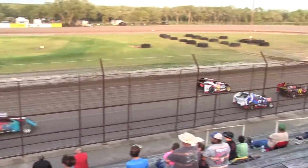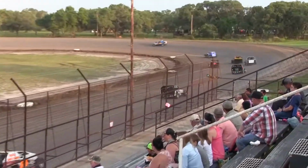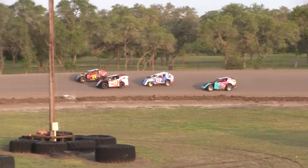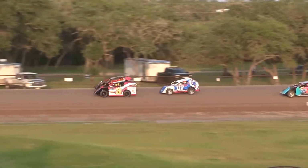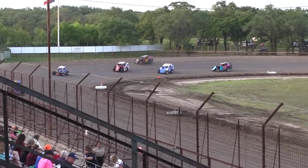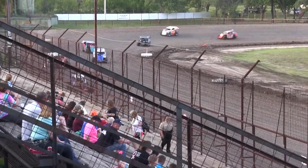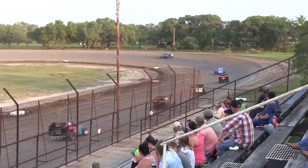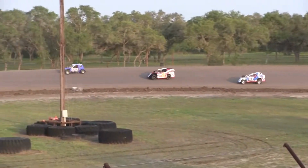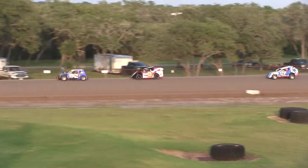Second spot, the 5-0 of Eric Sauls Jr. Godfrey in 3rd, being challenged right now by the 3 of Rick Adcock. Adcock started outside row number 4 and has already picked off 5 spots on his way to the front. Lap 2 going to be complete this time by Vargas, still your leader. Second spot, Eric Sauls Jr., the 5-0 machine. Adcock 3rd, aptly in the 3 machine. 4th spot is, looks like, the 07.